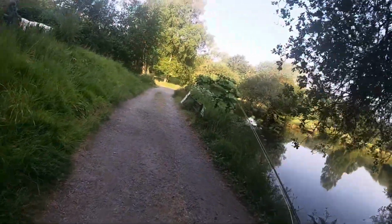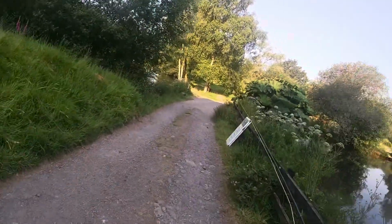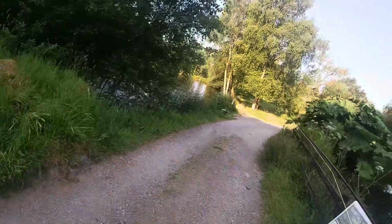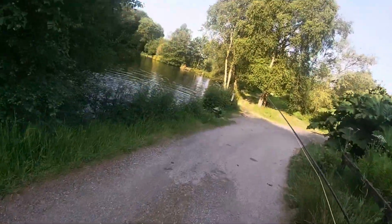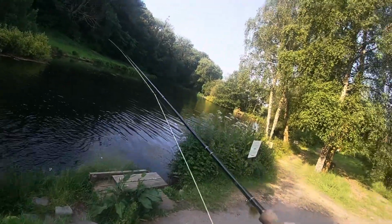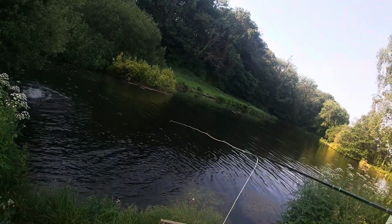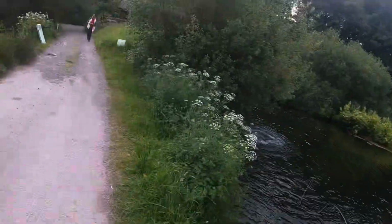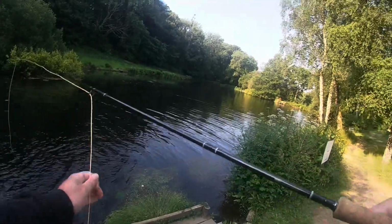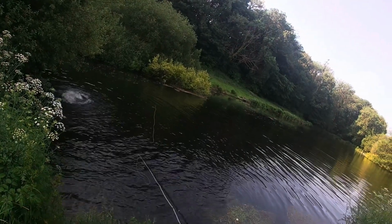Alrighty folks, the water looks very clear indeed. Actually, I've been here before in the winter and it's been a little bit coloured, so I've kind of gone for a two fly setup here. There's the aerator. This is the main lake, I think, so I'm just gonna chuck my flies in here and have a little go by the aerator. It's always a good shout. There we go, mend that, and we go from here.